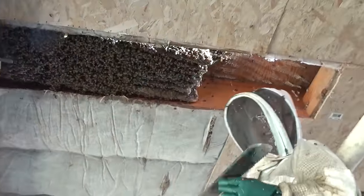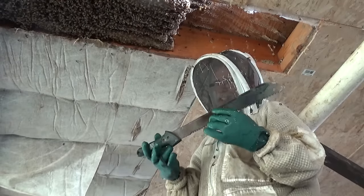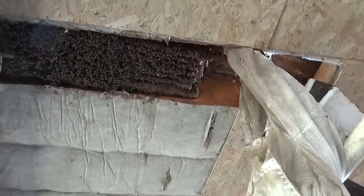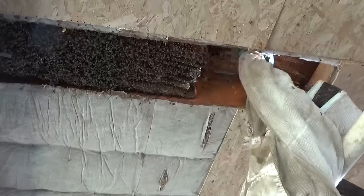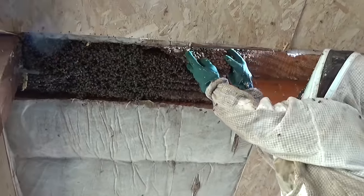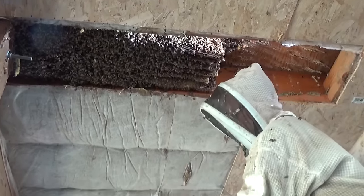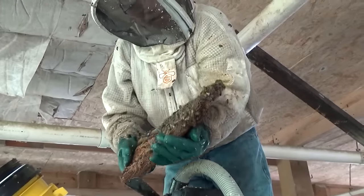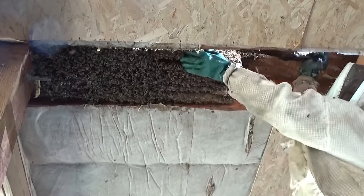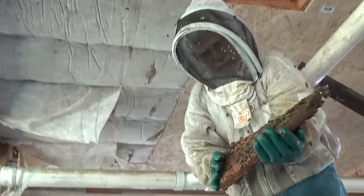What you got in your hand there, Jeff? Well, Charlie is improvising, so we're going to be shoving this machete up in there and cutting some of that comb. Oh, my goodness. Well, that's a nice piece. Not bad. Nice.